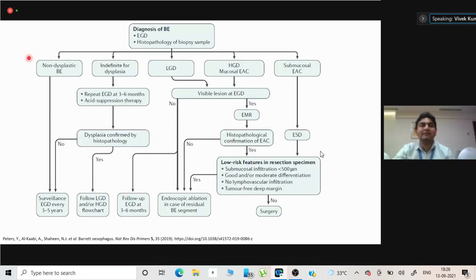So this is a table which will more or less summarize which therapy to be used in what type of Barrett's esophagus. So based on endoscopy and histopathology biopsy samples, we would classify Barrett's esophagus. If it is a non-dysplastic Barrett's esophagus, surveillance endoscopy every 3 to 5 years is advised. If it is indefinite for dysplasia, a repeat endoscopy should be done within 3 to 6 months with maximum acid suppressive therapy. After this 3 to 6 months, if the repeat biopsy is also suspicious of indefinite for dysplasia, a repeat endoscopy is advised after 1 year and annually thereafter.